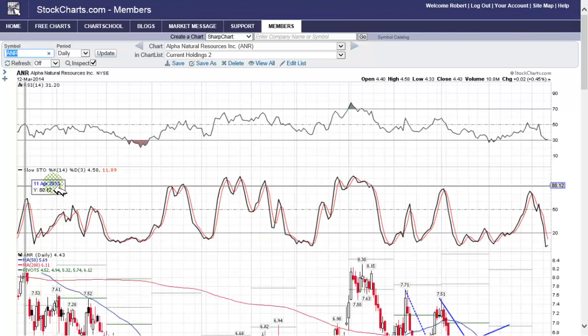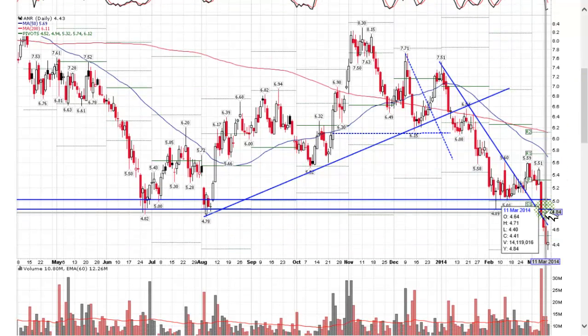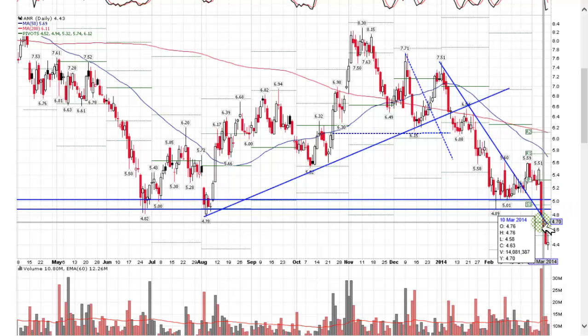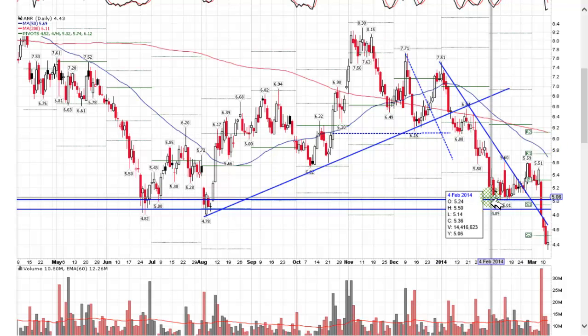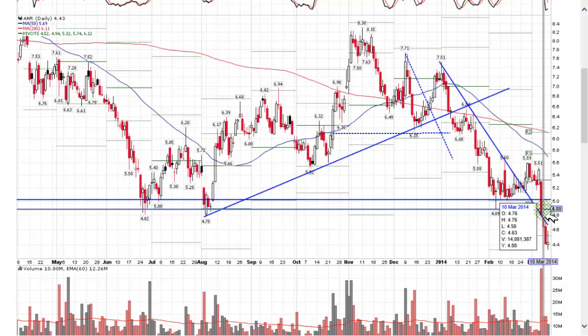Last stock up, Alpha Natural Resources. This is one that we were stopped out on last week. Do I take losses? Sure I do. Every once in a while I take a loss. So we took a loss on this one. We kept our losses small, and thank God we did. This is the second time I've traded Alpha Natural Resources in the past year and took a loss. And I was so happy I did because when it broke down below support, it just tanked. And it did it once again here.